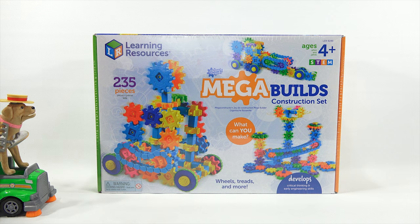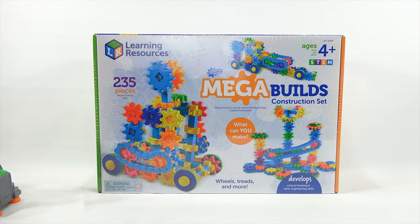Number two. From Learning Resources, it's Gears, Mega Builds. It's ages 4+, LPS-Dave. Very cool, for the youngsters out there. Mega Builds is Learning Resources' most comprehensive addition yet to the popular Gears line. Kids engineer their own twisting, turning machinery creations using the construction set's colorful gears and accessories like wheels, axles, and treads.